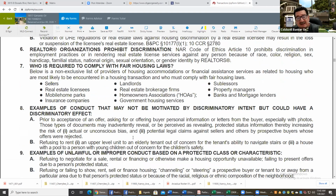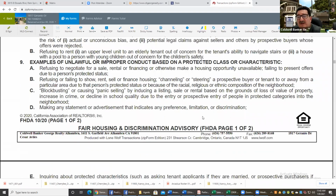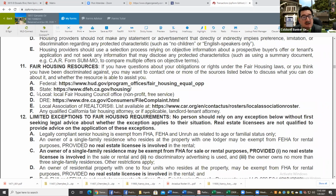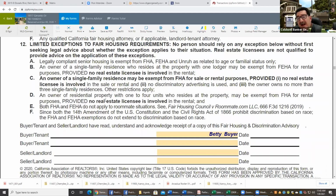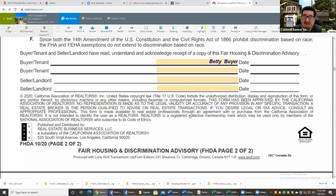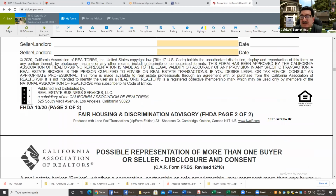This paper is being given to the buyers so they don't feel discriminated against. And if they feel discriminated against, they are going to be calling these companies, right? They're going to be calling the federal government, the state government, the local government, the DRE, and it gives them the HUD and the DFEH and all of those things. So you say, hey, by the way, I'm not supposed to discriminate, but if you feel that I discriminated against you, go to the government and file a complaint against me. That's what you're giving them. That's what this form is for. It's 2 pages, right? So make sure that you do not discriminate, right?